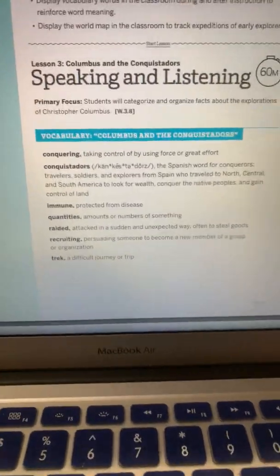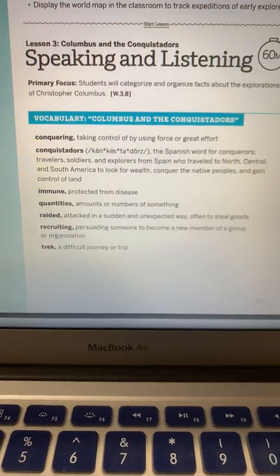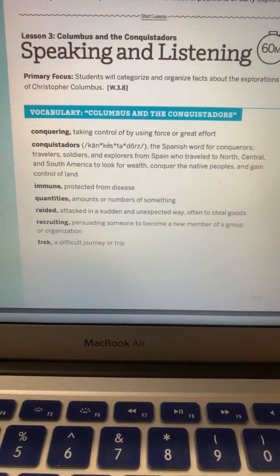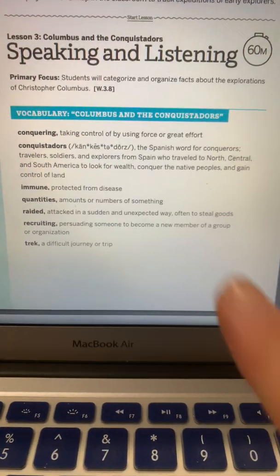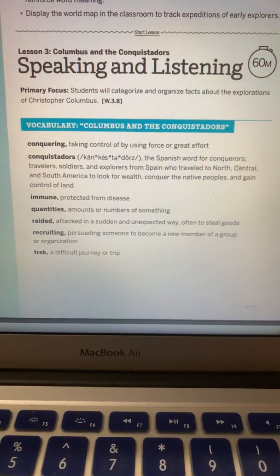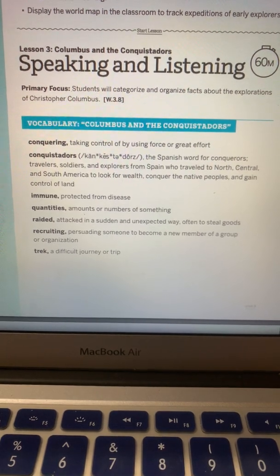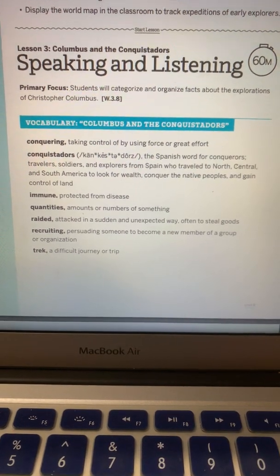All right, today's lesson is going to be focused on the story of Columbus and the Conquistadors for the listening and learning part of our story. Once again, you'll see me put up the pictures like we would in class, and you'll hear me reading the story. But I do want to always look at our focus for the day. Students will categorize and organize facts about the explorations of Christopher Columbus. So you're going to hear all about Christopher Columbus today, and you're going to organize the information you hear me reading, to just put all the facts out about Christopher Columbus and answer some questions about him when we're done with the story for today.